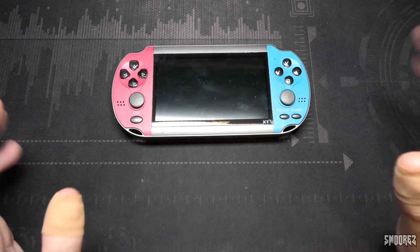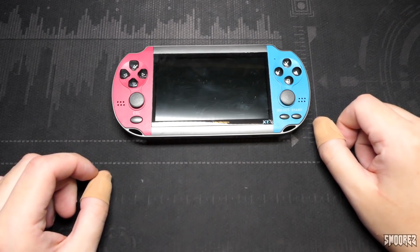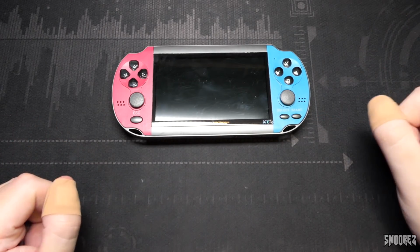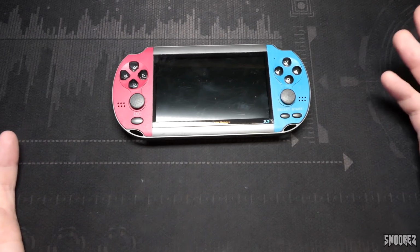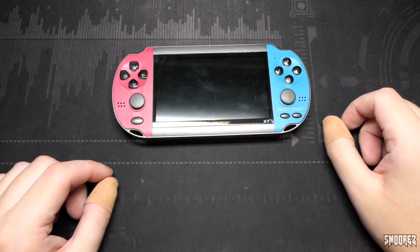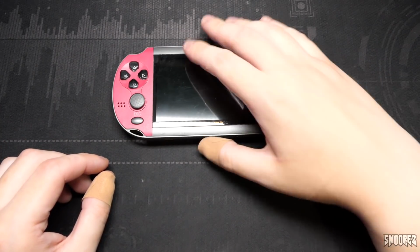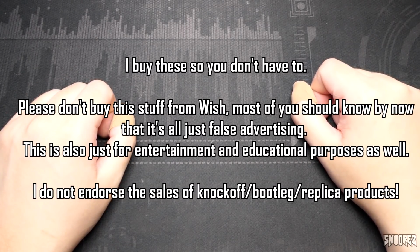Perhaps I should have a look at one of the bigger ones to see if it's any better, or if it runs Android or something like that. I do have a similar one in my collection that's a JXD gamepad or something like that, which is running Android 4 point something, and that's not a bad emulator. Since this one was under 50 bucks, I thought I'd show it off and see how it goes, and well, it's not that great.